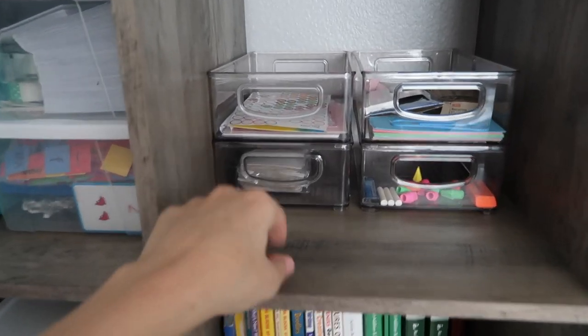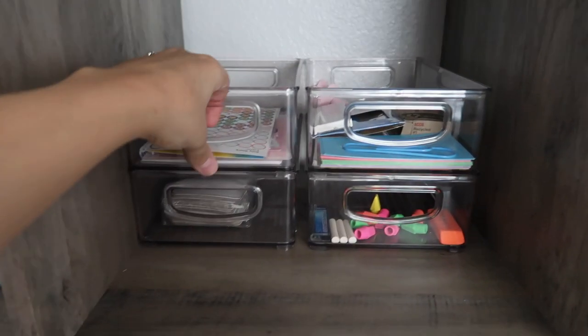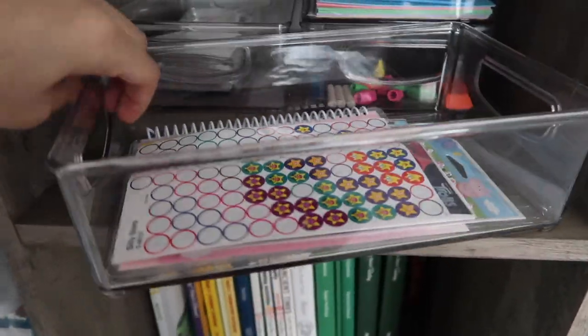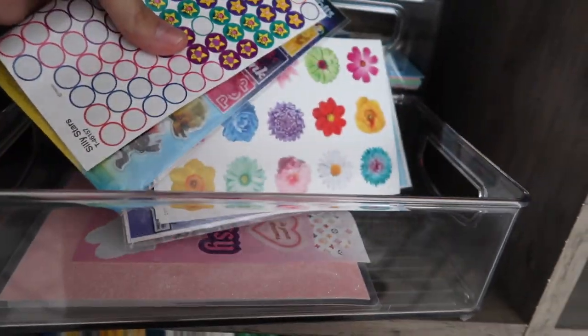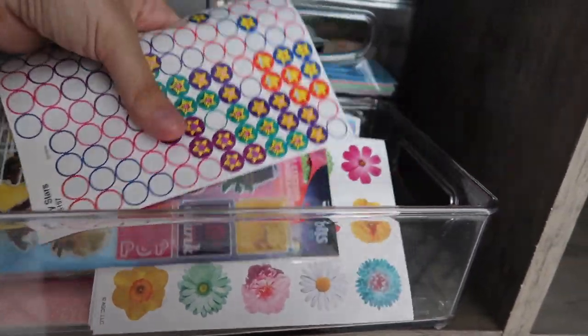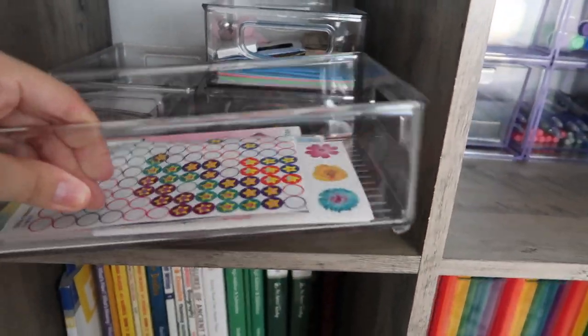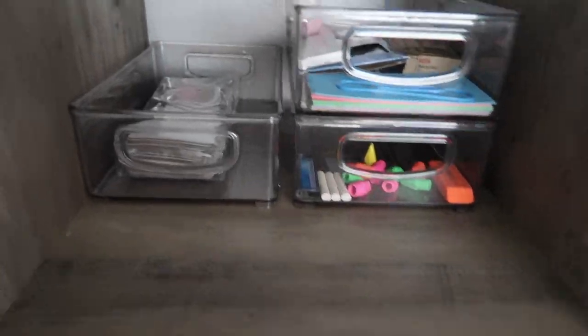On this shelf, I have these little clear bins. I want to buy some more, that way they're all stacked up all the way to the top, so I have to order some more. But this first one is stickers. So I just have a bunch of stickers in here. I like to keep stickers, that way if the girls do a really good job, I can put stickers on their work, or give Rory a sticker if she's participating with us. So I like to have stickers on hand.